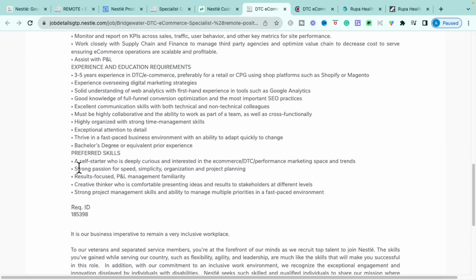Now, some of the preferred qualifications they have here is being a self-starter, being able to do things without people having to tell you, checking out the site, seeing what's needed, those kinds of things without having someone having to come and tell you. If you have a strong passion for speed, simplicity, organization, and project planning, that's great as well. If you're results focused, right, that's great. If you're a creative thinker who is comfortable presenting ideas and results to stakeholders at different levels, and also having strong project management skills and being able to manage multiple priorities in a fast-paced environment.